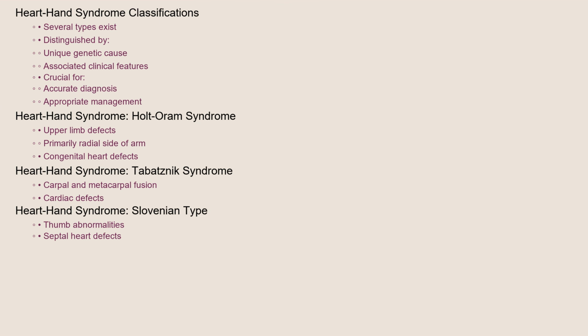While the overarching category is heart-hand syndrome, there are several recognized classifications or types, each distinguished by its unique genetic cause and associated clinical features. We've already mentioned Holt-Oram syndrome, which involves upper limb defects primarily affecting the radial side of the arm and congenital heart defects. Another example is Tabatsnik syndrome, characterized by carpal and metacarpal fusion alongside cardiac defects. Slovenian type of heart-hand syndrome displays thumb abnormalities and septal heart defects. These distinctions are crucial for accurate diagnosis and appropriate management.